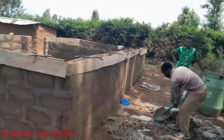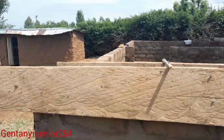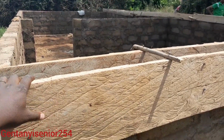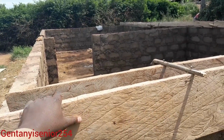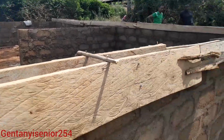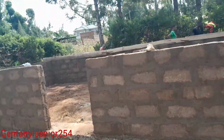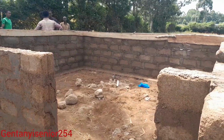So here we are. Maybe some people can be wondering, why are we placing this belt here? This belt is going to make the house strong enough. So after this concrete belt, we raise it 5 courses up. Yeah, so that's what I mean. I think I can take you through the house inside. Yeah, I can take you inside the house and you see how it is.